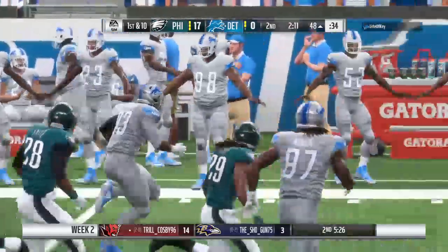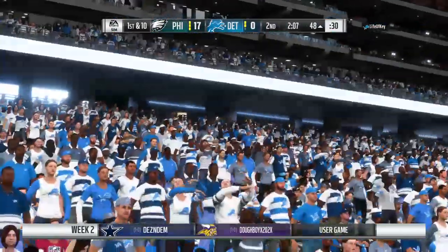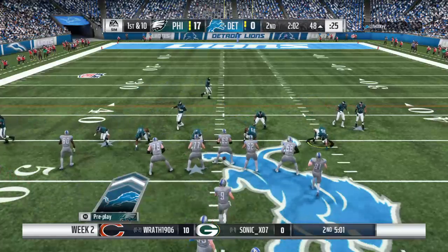Exactly what they needed right there, because they needed to use the ground game to take some pressure off because the quarterback's been struggling a little bit. This offense finding its legs now. Here's another 1st and 10.